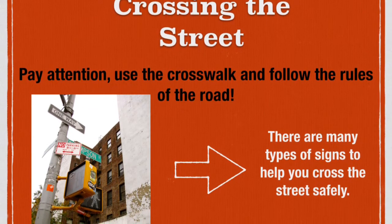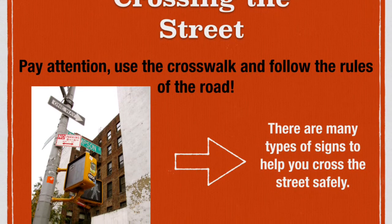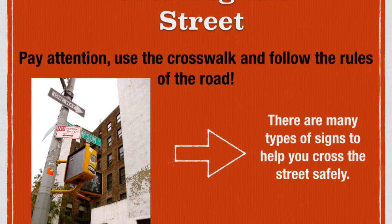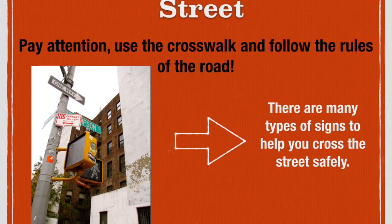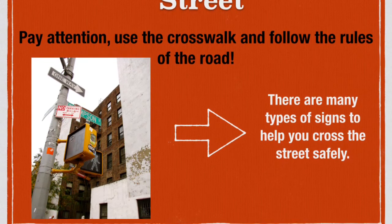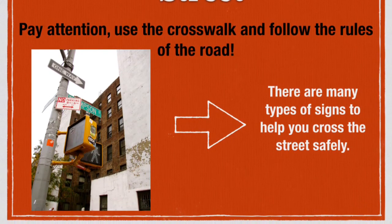But first, there's one more thing I need to talk to you about, and that's crossing the street. Crossing the street will be one of the most dangerous times during our walk to McDonald's. Because crossing the street is so dangerous, I am going to show you a few pointers on how to first cross the street, and secondly, what type of sign to look for when you're about to cross the street.